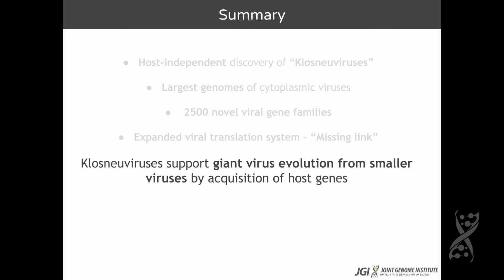And after studying all these highly interesting genes, we can now clearly say that our findings give enough support to say that giant viruses definitely evolved from smaller viruses by horizontal gene transfer, through acquisition of these genes from their host cells.